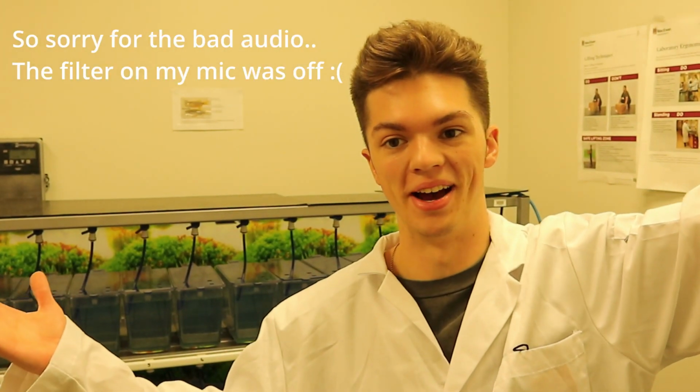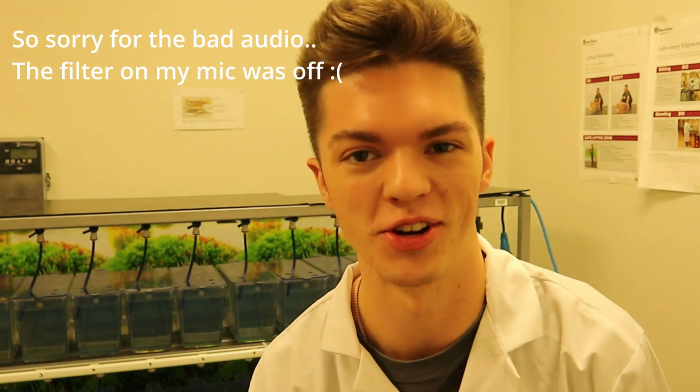So we're in the fish lab now, and I don't want to be too loud because I don't really want to disrupt the fish, which are all right behind. And like I said, our lab primarily does neuropharmacology research using a model organism, and that organism is the zebrafish. Before I explain the zebrafish, I guess I should explain what a model organism is. Essentially, it's just a non-human species that we conduct research on.